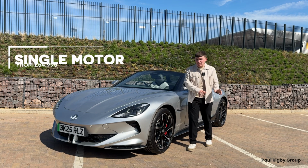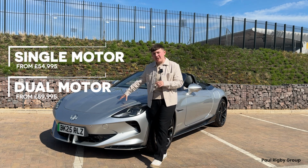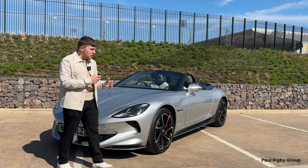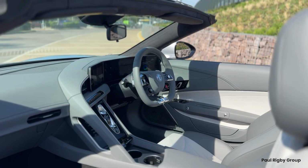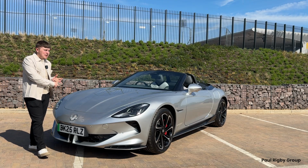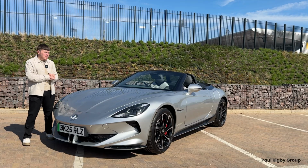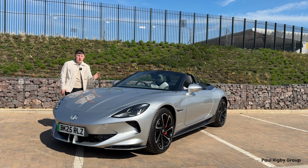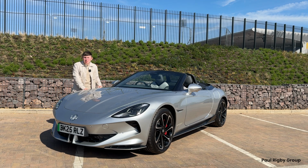And when I talked about single motor and dual motor MG Cyberster, they are the two spec levels. It's very simplistic in that there's not loads of trim levels where you have loads of add-on features. You get a lot of value for money with this car, because the single motor has 19-inch alloy wheels, rear wheel drive, 316 mile range, and that ever so slightly slower 0-60 time of around about 5 seconds. The dual motor has 20-inch alloy wheels, all-wheel drive, 276 miles, and that ridiculous 0-60 time of 3.2 seconds.